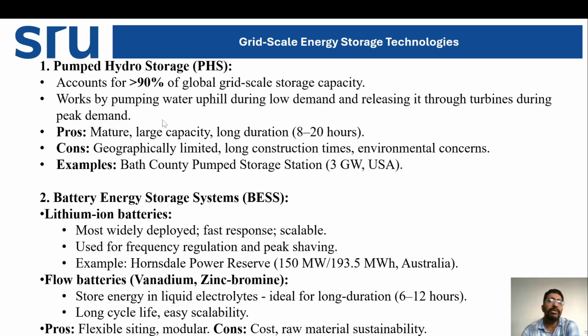So when the water is pumped while power demand is less, or we have sufficient renewable energy, to pump the water back uphill to the upper reservoir we will not depend upon grid electricity. We will install some wind or solar panels near the vicinity of the hydropower plant itself, or the pumped storage unit itself. So it works by pumping water uphill during low demand and releasing it through turbines during peak demand.